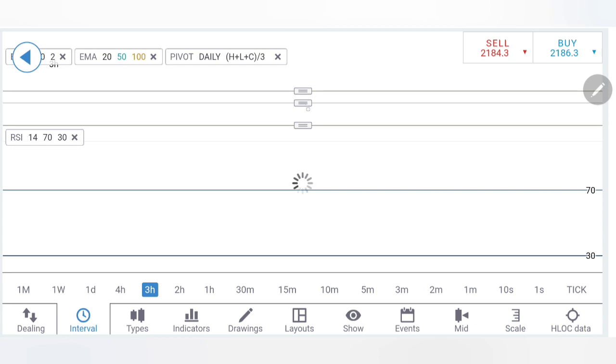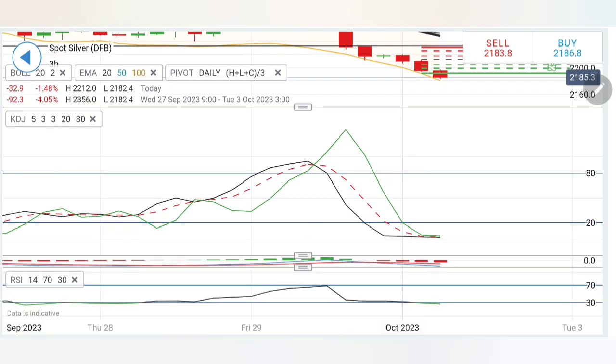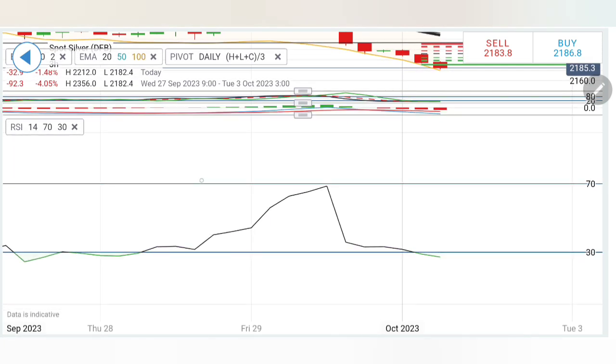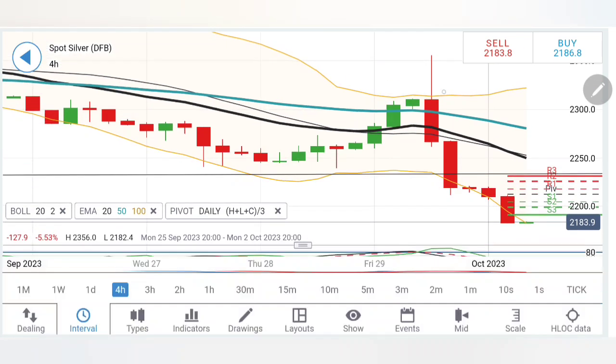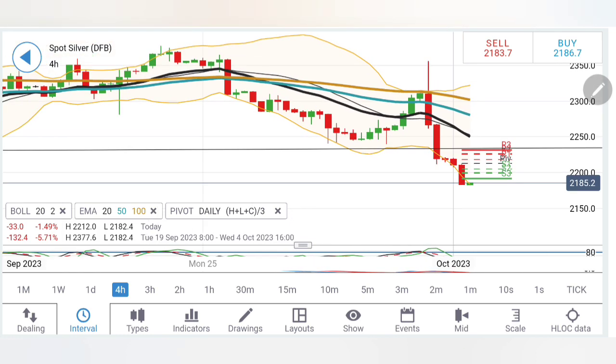RSI is also oversold. Likewise on the 3-hour charts, the third straight bearish candle is getting support from the bottom of the Bollinger Bands at 2180, which is definitely a great support. We discussed this in our weekly review and monthly review for silver, what could be expected in the month of October. 2180 was the key milestone here, and that is what is respected again. Stochastic oversold, MACD divergent and bearish, RSI oversold. Coming to the 4-hour chart, see, the candle size has consistently increased.